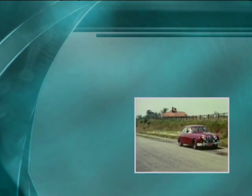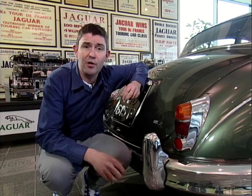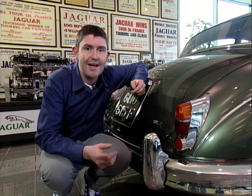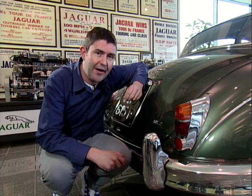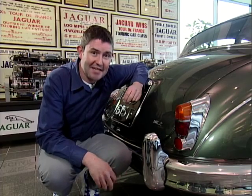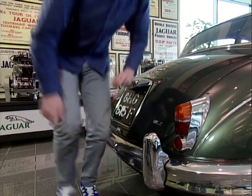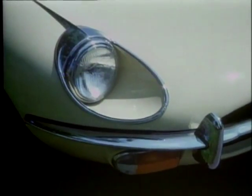The Mark II continued to be made until 1967, but in '63 Jaguar introduced the model that was to ultimately replace it, the S-Type. But in the meantime, they wanted to flaunt their sporting prowess with the introduction of, and just when you thought it couldn't get any more sexy, the E-Type. There is no other car, let alone Jaguar, like it, period.